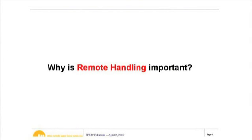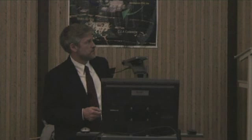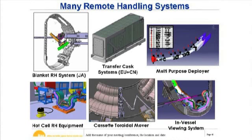Next item, remote handling. So why is remote handling important? It's something that often you don't think about in the early design phases, even though we should more. But remote handling is something that drives a lot of our designs. It's very important because after we run this system for a while with tritium and deuterium in the plasma, the materials become activated and you can no longer go in and work on them by hand. So you have to be able to remotely replace a lot of things, such as the blanket modules that we were talking about, the diverter.